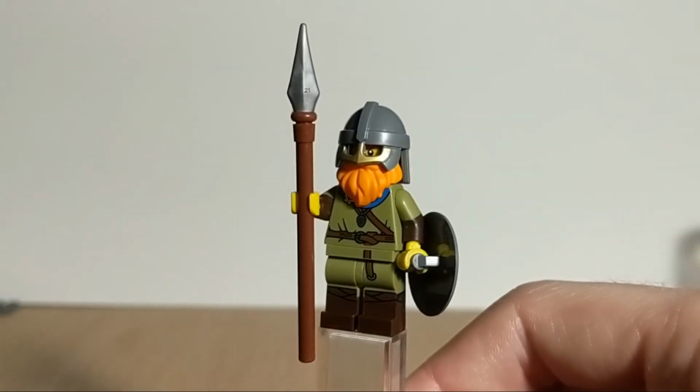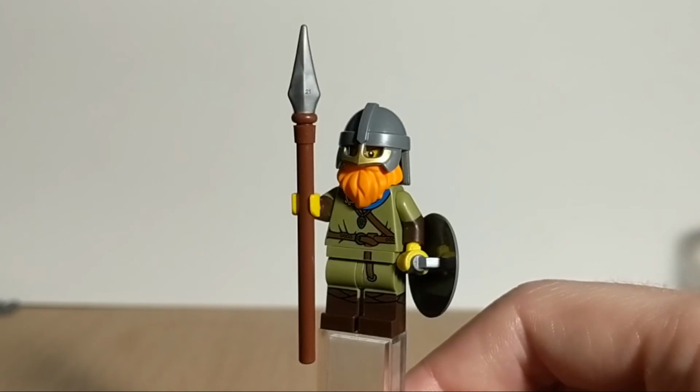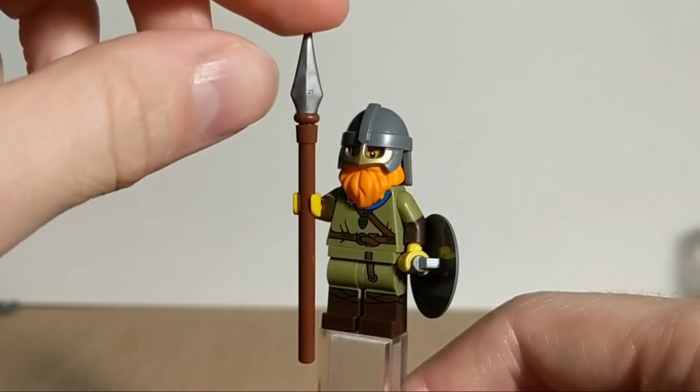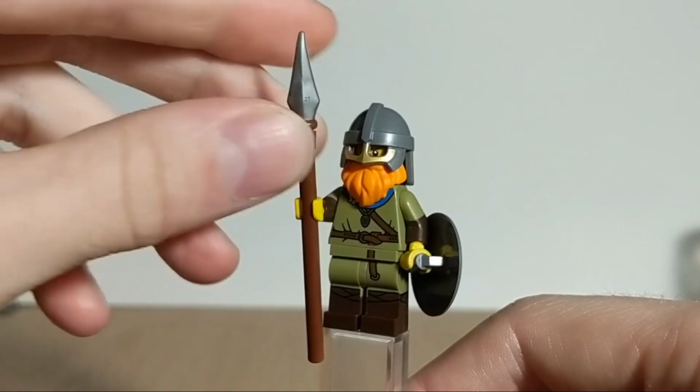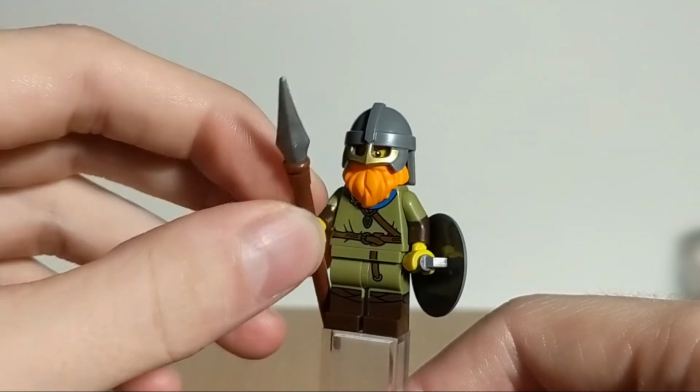And then our spear element, I think this is either a very recent or a new mold. And this tip is actually kind of rubberized so that you don't get it stuck in your eye or something, because that would be bad. Lego doesn't want to hurt kids.